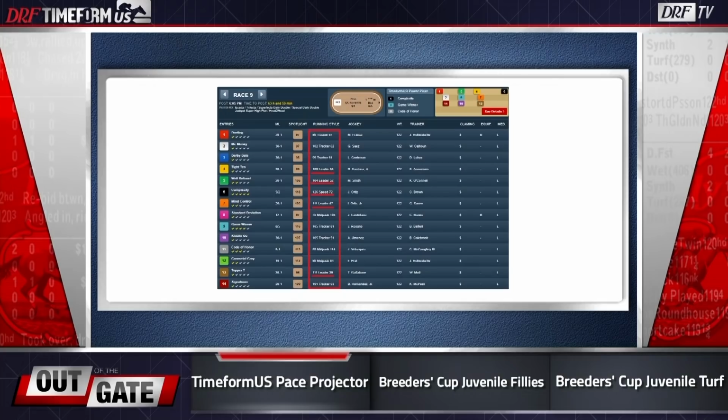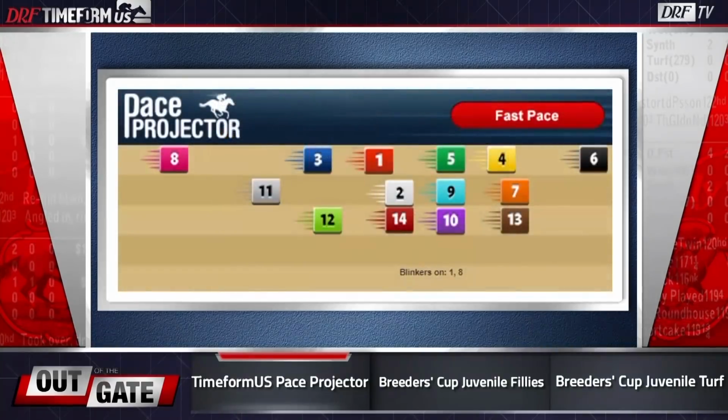We have another shown as a speed horse, and there's several more listed as trackers, horses that like to sit just off the pace and make their run sooner rather than waiting until the stretch. Keep in mind, we're going to show this race in the pace projector as having a fast pace, but this is a dirt race for 2-year-olds. It doesn't necessarily mean that speed horses can't win. Sometimes a lot of people make that assumption that, oh, it's a hot pace, I've got to look for closers. But I do think they deserve a little extra credit in races like this.